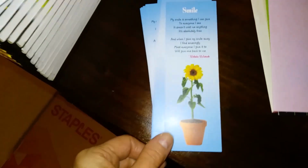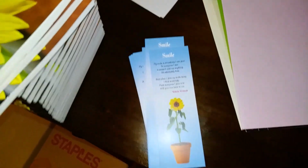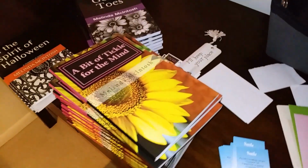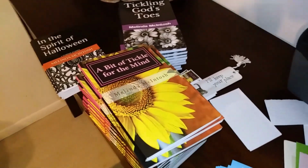So yeah, that's my poem. That's the sort of stuff I write. Just simple and positive usually. So that's my poetry. And I have 3 books. They're all self-published, so no biggie.